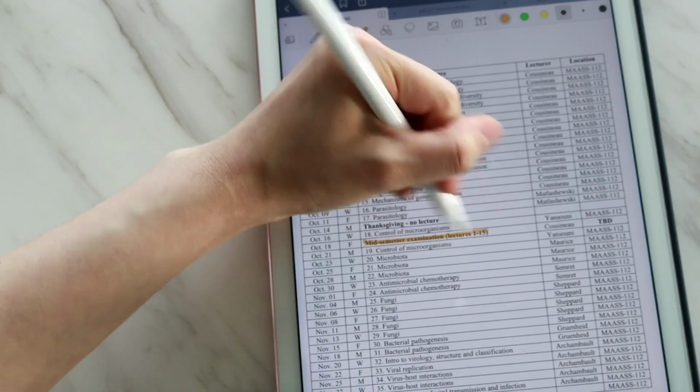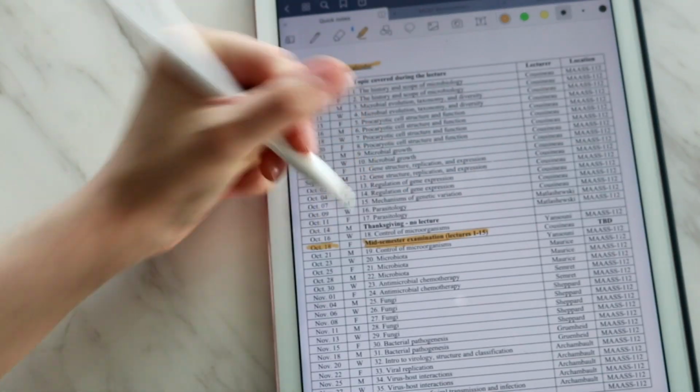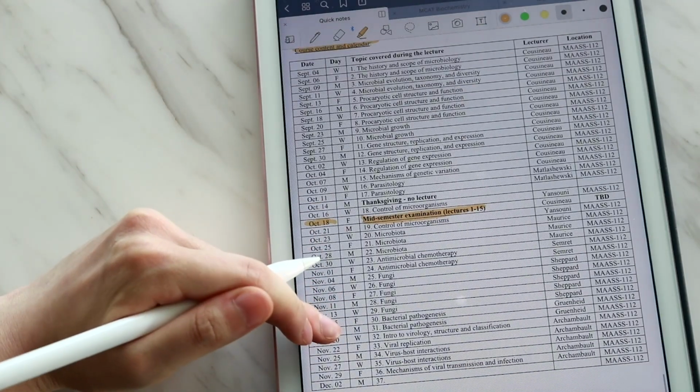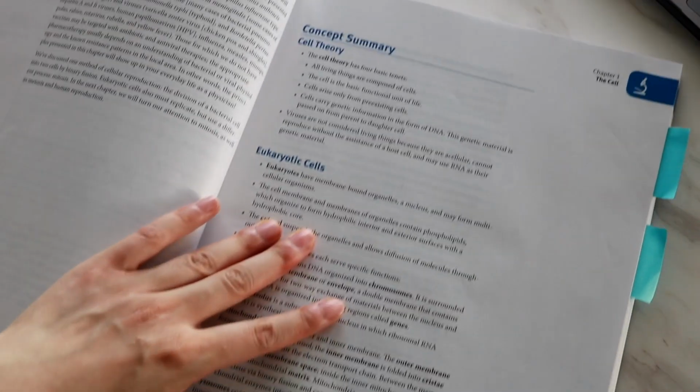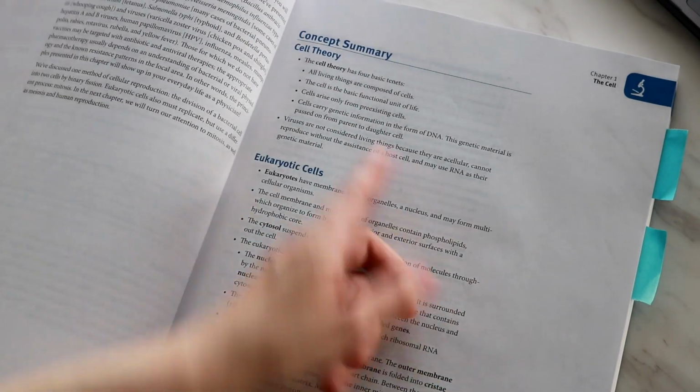Once class has actually started, I only spend like 10 to 15 minutes before each lecture to get a bird's eye view of the topics covered. If there's a summary slide, I just read that quickly and that's it.